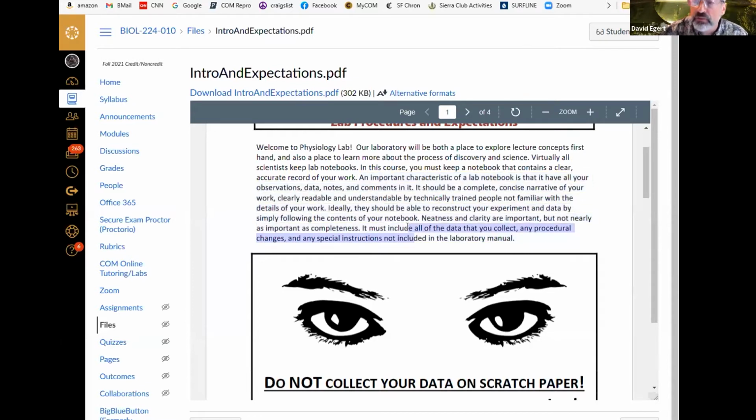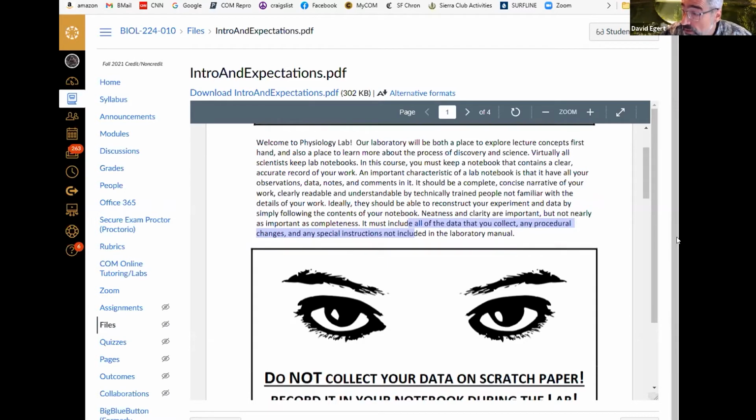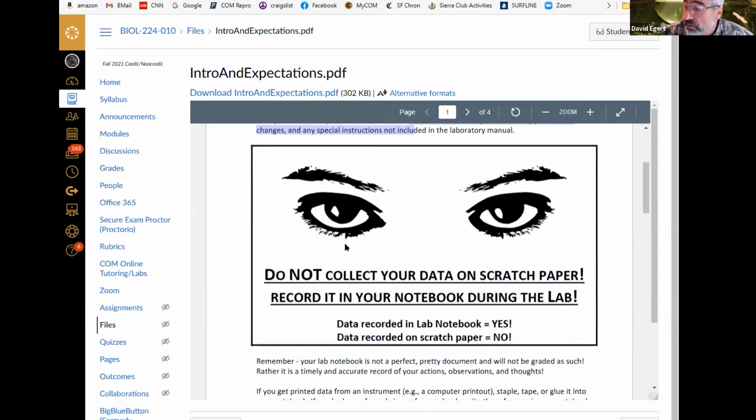You actually aren't ever supposed to erase or black something out, because then it's no longer a clear and honest record of your process. So we'll talk more about this. What's nice is I'm going to get to see you all in another week, and we can talk in more detail about the process, the etiquette of keeping a lab notebook. This part here, I've added these big eyes.